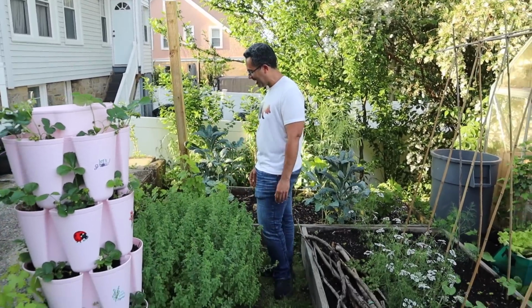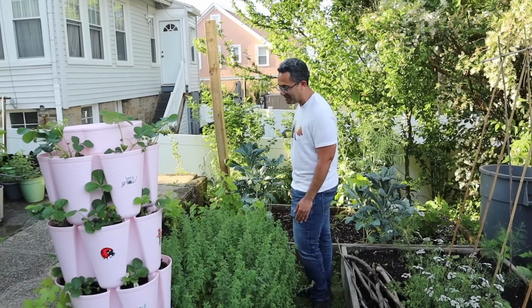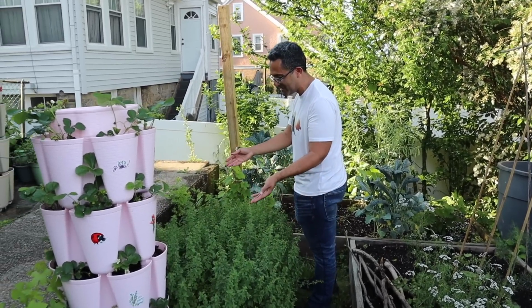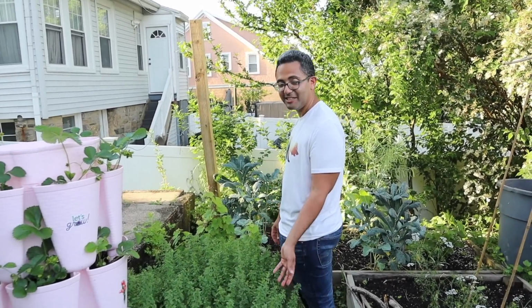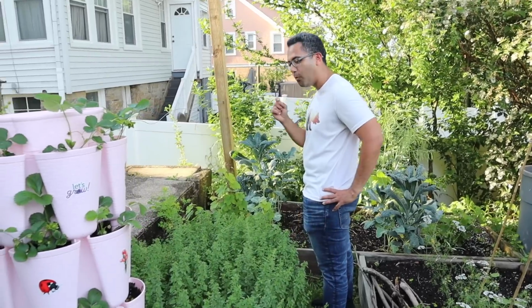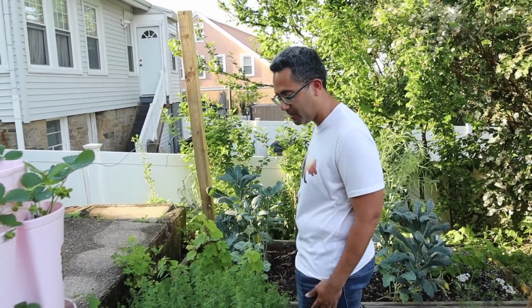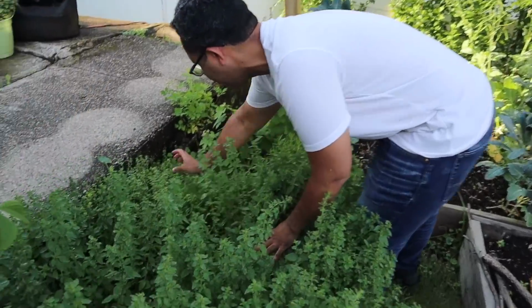Yeah, we should, because it's a waste. I should be using it for drying. But a lot of the time, what I do is I just let it go to flower, and it also makes a really nice cut flower. Are the flowers purple on those ones? This one is actually not, they're white flowers. They're white and kind of frilly. They're very pretty. I also have lemon thyme back here, also really fragrant.